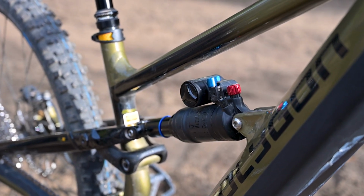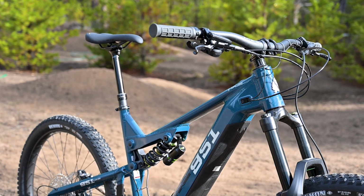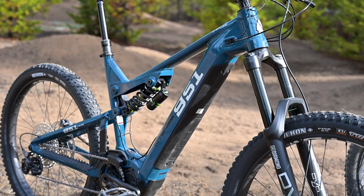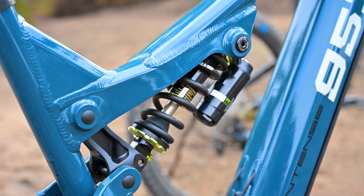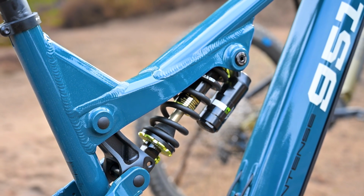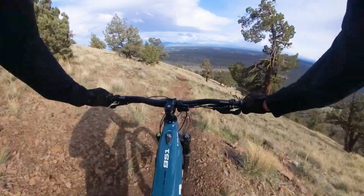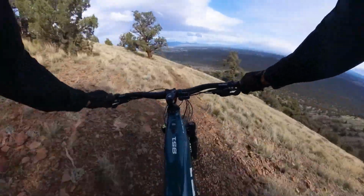The Intense, on the other hand, has been spec'd with DVO suspension front and rear. It gets a 160mm Diamond E3 fork made specifically for e-bikes and a Jade R coil shock. The boost and travel up front, paired with the plush, sensitive nature of the coil shock, makes for an impressively smooth ride on the descents, but more on that in a sec.